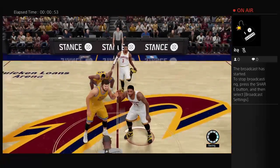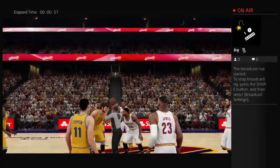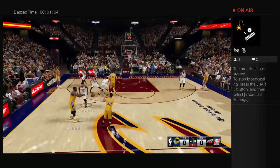With Greg Anthony and Clark Kellogg, this is Kevin Harlan. And Doris Burks on the sideline as well. The crowd here in anticipation of their home team Cavaliers in an interconference battle here at the Quicken Loans Arena.